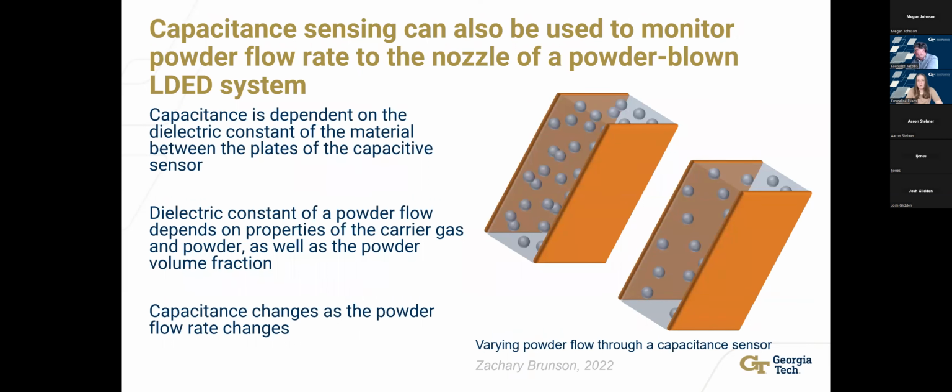One of the other things that we're working on, related not to ultrasound nor to X-ray in terms of powder flow monitoring, is capacitance sensing. The main idea is that the capacitance of a capacitive sensor depends on the dielectric constant of the material between the plates. As the makeup of whatever is between the plates of a capacitor changes, the capacitance changes, and we can measure that change. So as the powder flow rate changes, there is going to be more or less powder compared to the amount of carrier gas between the two plates of the sensor. We can tell as the capacitance changes that the powder flow is also changing.